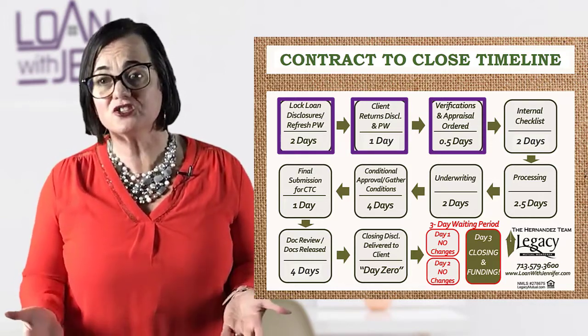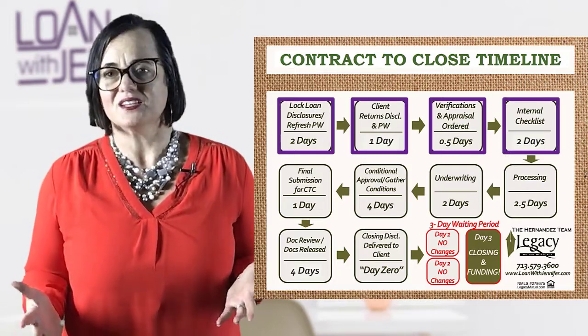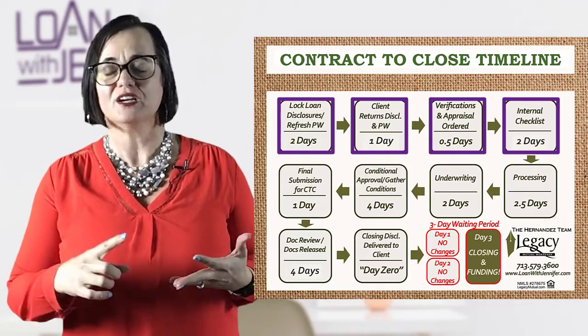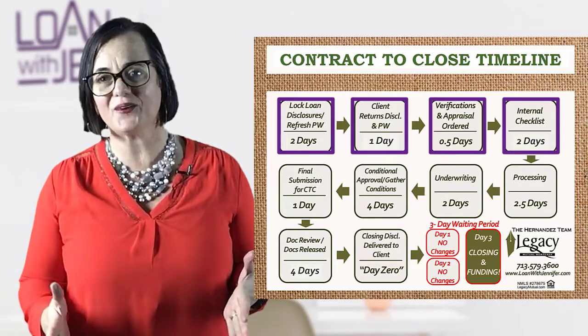Also, you're getting inspections on the home, so you're wondering, am I even going to buy this house? So we're in the whole first week. That's 5 business days between disclosures, refreshing paperwork, and getting the inspections. That's a whole week, okay?